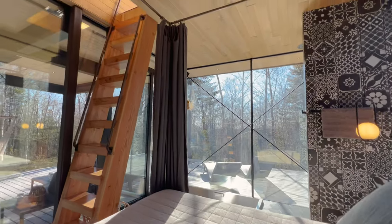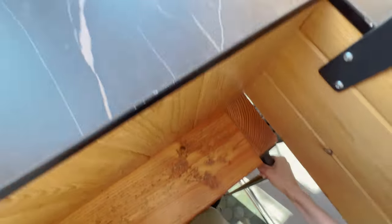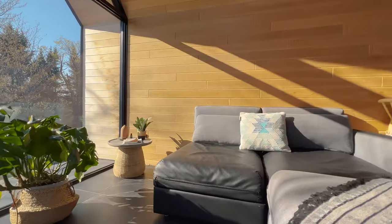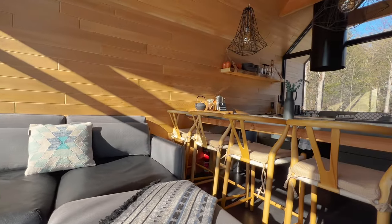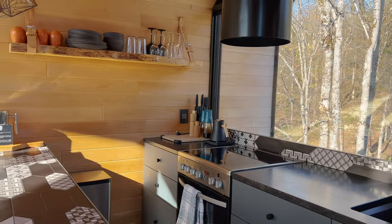In the center of the room, there's a portal to the second floor, which is not crutch friendly, so Liuba will take you upstairs. The second floor greets you with a panoramic window, a cozy fireplace, a comfortable sofa, and a fully equipped kitchen that can cater to four hungry people.